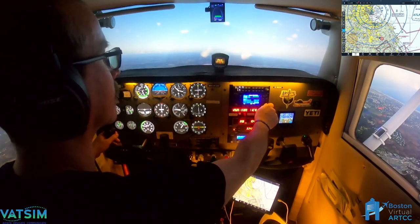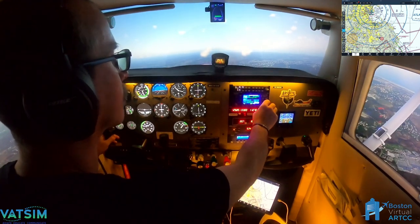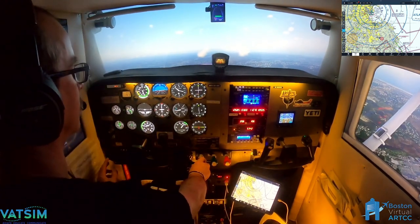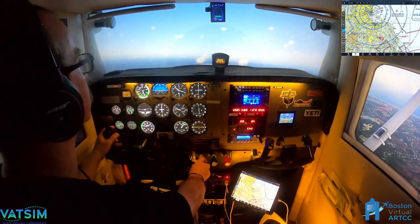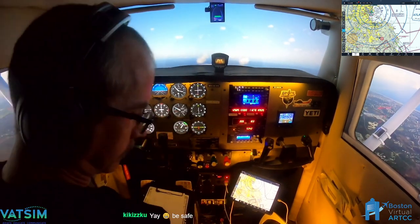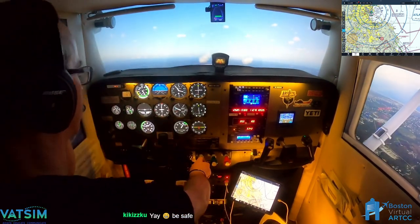American 201 is 5 from Vogus, center, maintain 2000 until established on the localizer, cleared ILS runway 22 left approach, maintain 170 knots till Vogus. 21 miles from our destination. Descend 2000 and established on the localizer, 22 left, American 201.